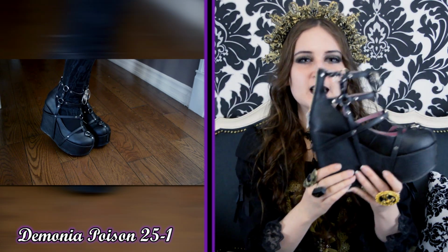These shoes are the Demonia Poison 25-1. I also bought them off of Shoe Freaks. They are super cool and very comfortable. Most of the heel is wedge, so you don't really feel like your foot is constrained in an uncomfortable position. They do add quite a bit of height, and personally I really love the dangling detail with the jewelry. They do look very good, and if you've got any belts or straps with your outfit, this is really going to add to it.